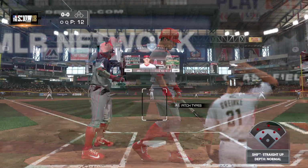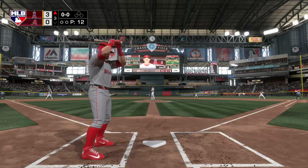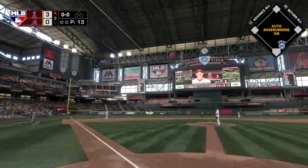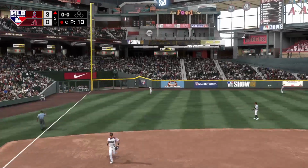Welcome back on MLB Network. Thanks again for joining us from inside the air-conditioned confines of Chase Field in Phoenix. Pulls this one in the air out to left. Dyson's there. He's got it, 1 away.